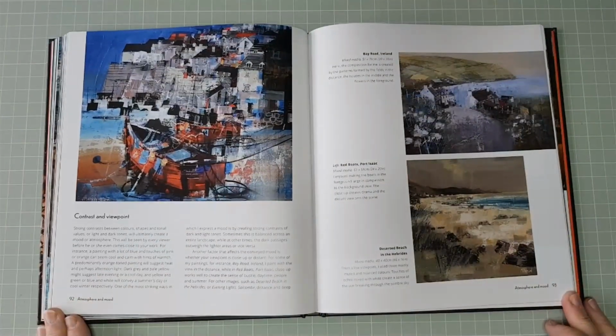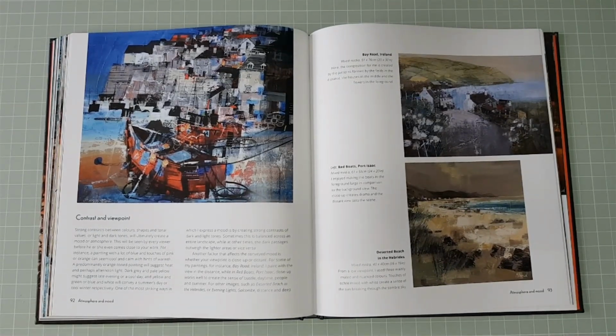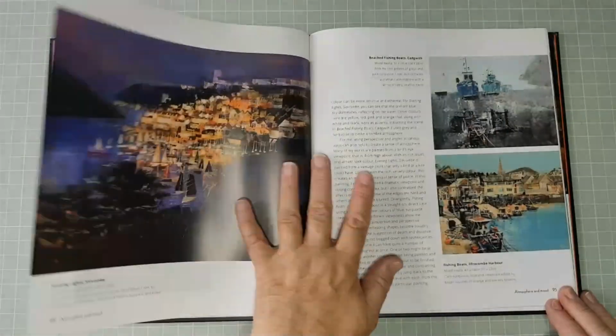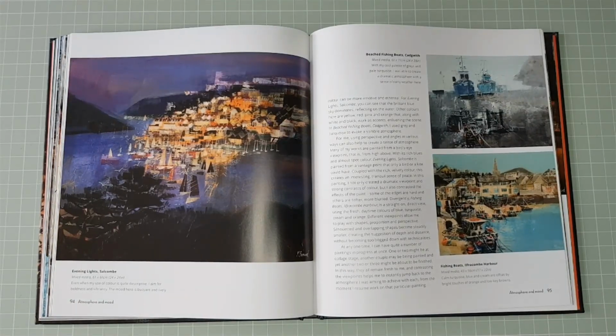Strong contrasts in colour and shape will attract a viewer to come close to look at your work. I really like the image top right, Bay Road Island. I think it's lovely. Here we have several more examples where Mike has used colour to convey a sense of mood and atmosphere.